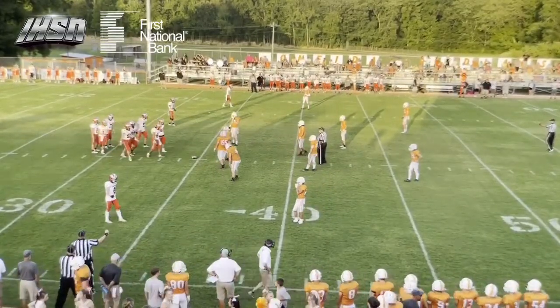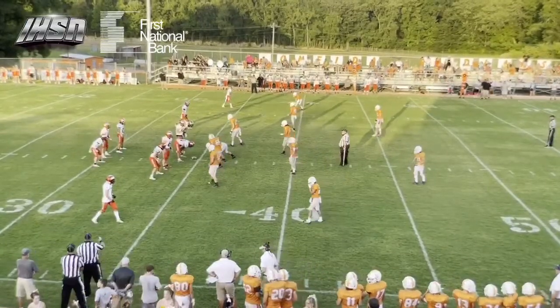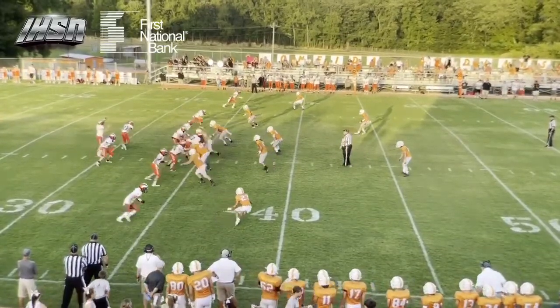So it's a 1st and 20 for the Cherokees. Micah Franklin will have Michael Payne to his right, Landon Clifford to his left on 1st and 20.